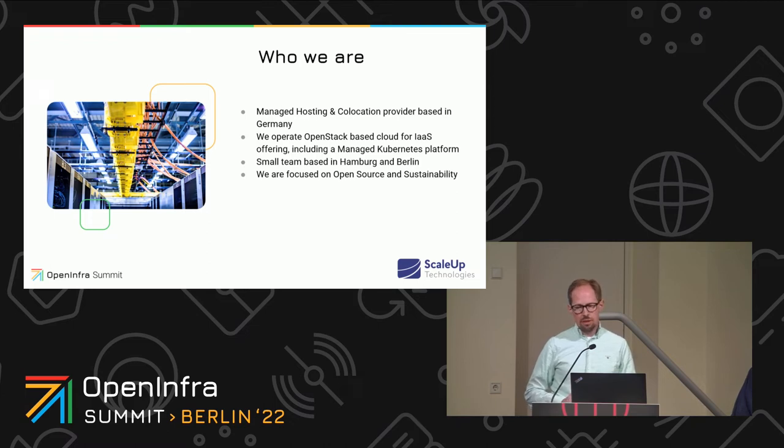For a couple of years, we have also been more and more focused on becoming more sustainable. This is in regards to everything we do in our company. It's not only about energy efficiency and things like that, but we are trying to reduce our carbon footprint with everything that we do. And so this somewhat led to this project that we will be talking about today.